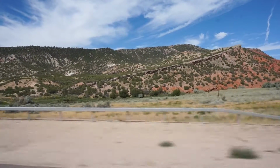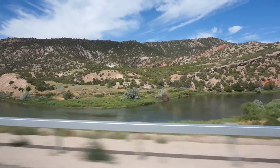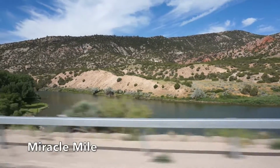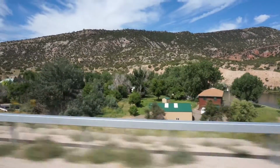The crew started on a tailwater stretch of the North Platte River that runs through Wyoming. It goes by the name of the Miracle Mile, an incredible fishery with big trout and awesome scenery.